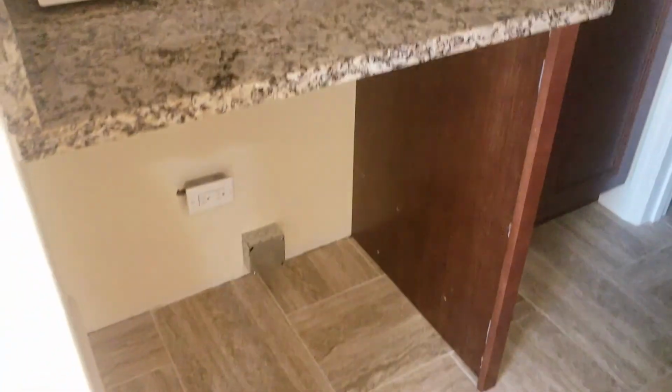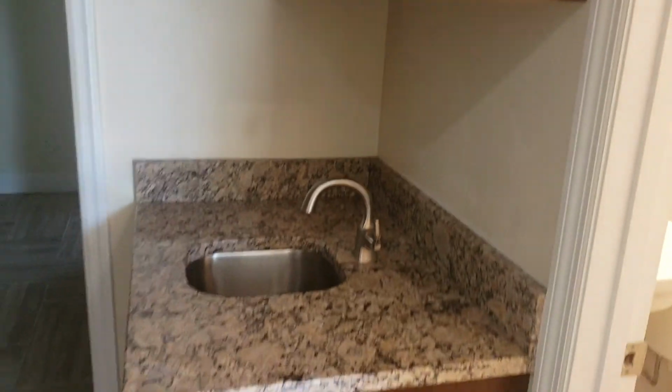The kitchen here, this is where the range would go. Has a microwave already, cabinets to the ceiling. And this would be the bedroom. Closets over there. Walks out to the back deck.